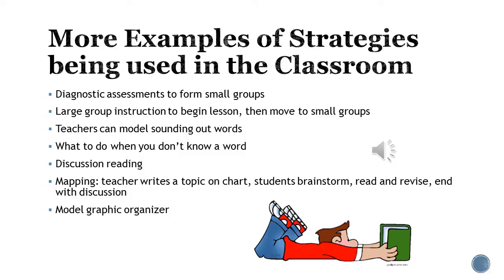Teachers should model sounding out words and then allow the students time to practice word sounds themselves, and then this would be a good time for the teacher to actually give them that feedback. Be sure to teach students what to do when they get to a word they don't recognize. They need to look for parts of the word that they know, sound it out, and then check that. They can do this in their head, or they might need to say it out loud, whatever works best for them.